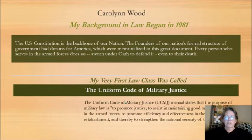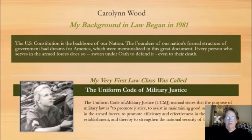The reason, of course, that this talks about my background in law is because this was a paralegal technologies degree that I was being conferred. And it talks a little bit about my very first law class being when I was 18 years old, talking about the Uniform Code of Military Justice. I'm very proud of the oath that I took to defend and uphold the Constitution of the United States. Every person who serves in the armed forces does so sworn under oath to defend it even to their death.